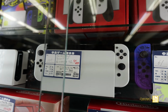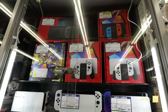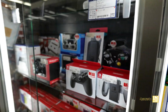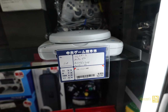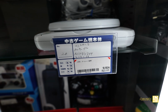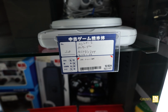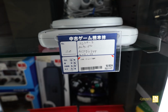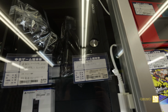But a whole bunch of Nintendo Switches. And the Switch Lite, the Hyrule Edition, that thing is currently sold out, and the prices are slowly climbing. And then here we have a PS1 with the screen for 18,000 yen. I want to say that's the lowest that I've seen it in a few months. Usually that thing is upwards of like 30,000.